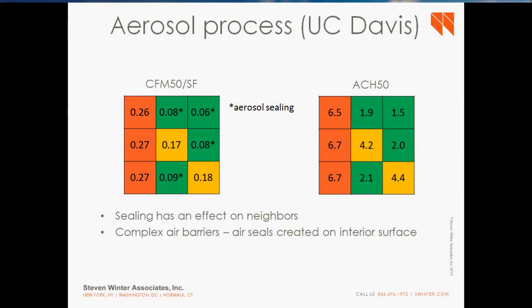So just some results in other ways of looking at things. We tested 9 apartments in the same building, all near each other. So these top 3 are on the 4th floor, these 3 on the 3rd floor, and these 3 are on the 2nd floor. The ones in green are the ones that had aerosol, and the ones in red and yellow didn't have aerosol.